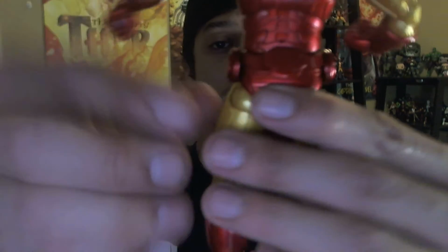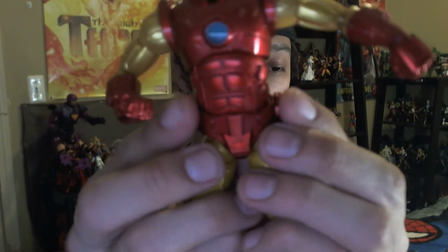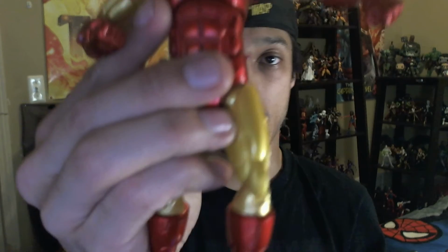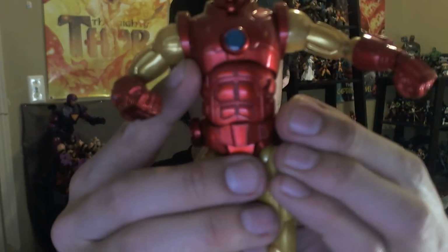So yeah, this is a super cool figure already. We're already on the right track with this Mezco fig. Another thing, guys. Okay, so his belt's super cool. He's got the pods here on his belt, which kind of has a little bit of movability on it. The pods come on and off, and these are the missile pods that you'll be able to replace later with firing missile pods. I'll show you guys those in a moment.